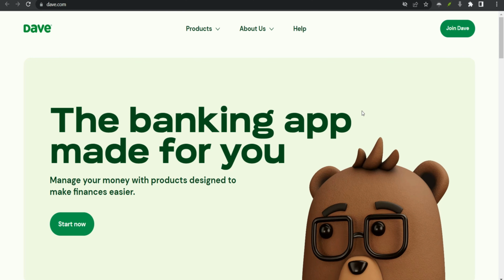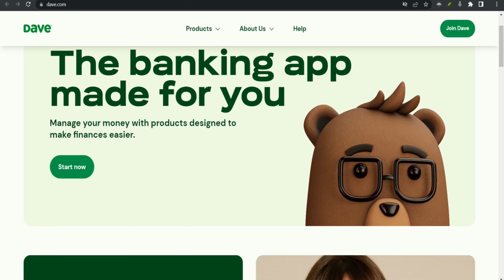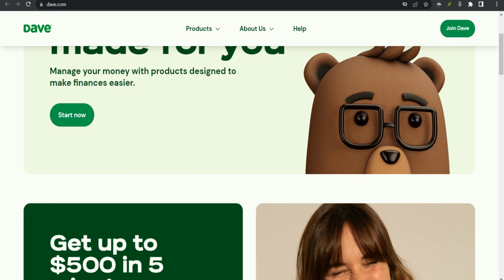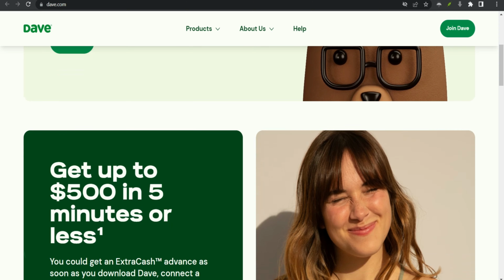Number 6. Dave. Dave can be considered among the best cash advance apps that work with Chime. It is widely popular because of its extra cash feature that allows users to get a cash advance of up to $500. The process is prompt, and you can easily transfer funds to your Dave spending account to spend the money you received.